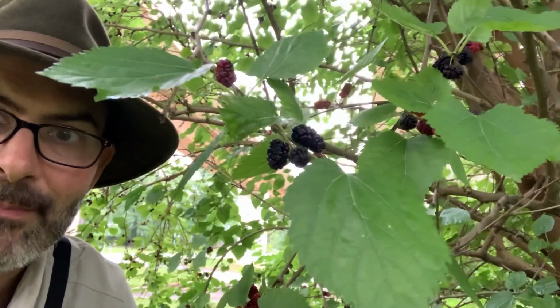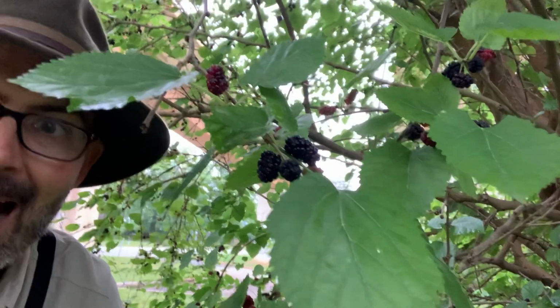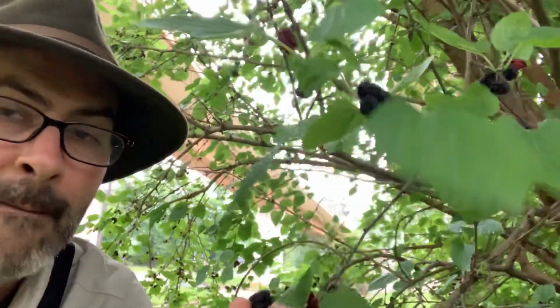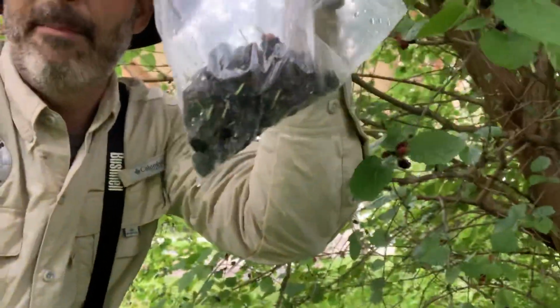And let's get a little close so you can see these berries. Do you see them right there? I'm sure you've seen these kind of things before. They look a little like blackberries. I think they're a little sweeter than blackberries actually. Let's just pick one and pop it right in my mouth. I love them. Not everybody loves these, but I particularly do. And each year I go around with my little baggie and I collect enough that I can make jam with them.